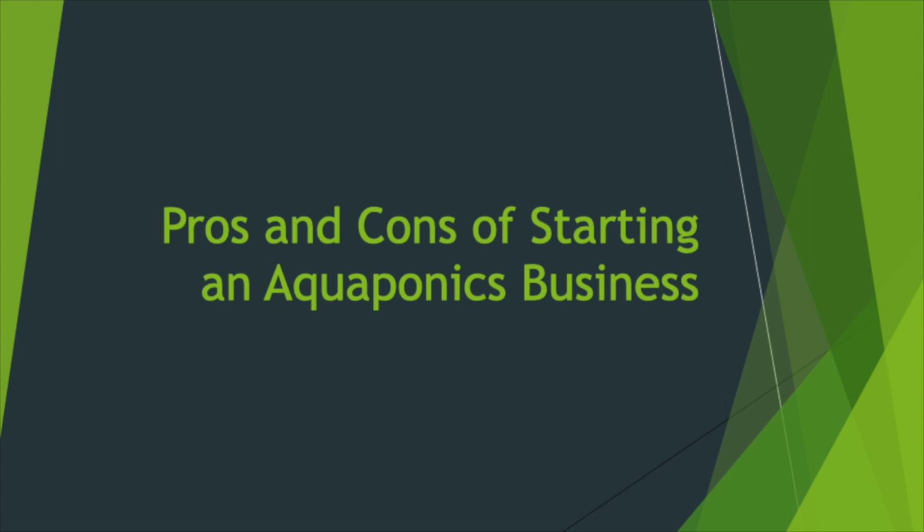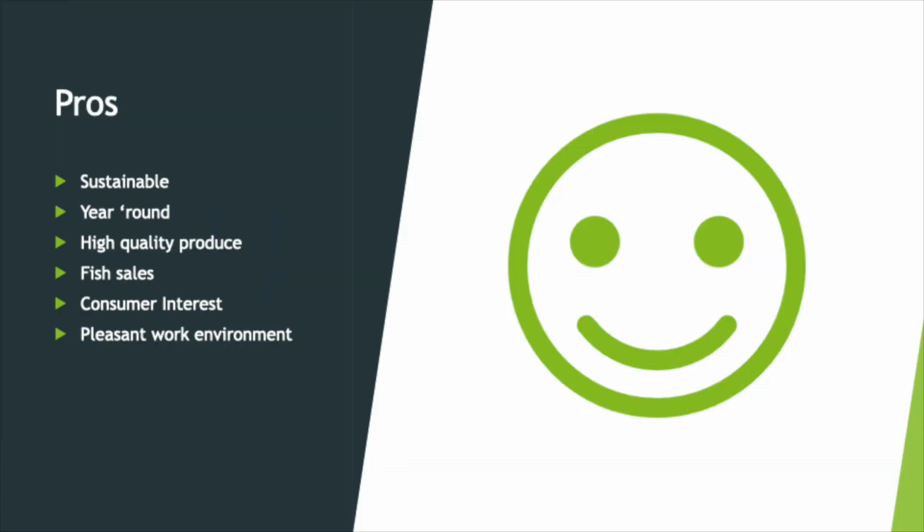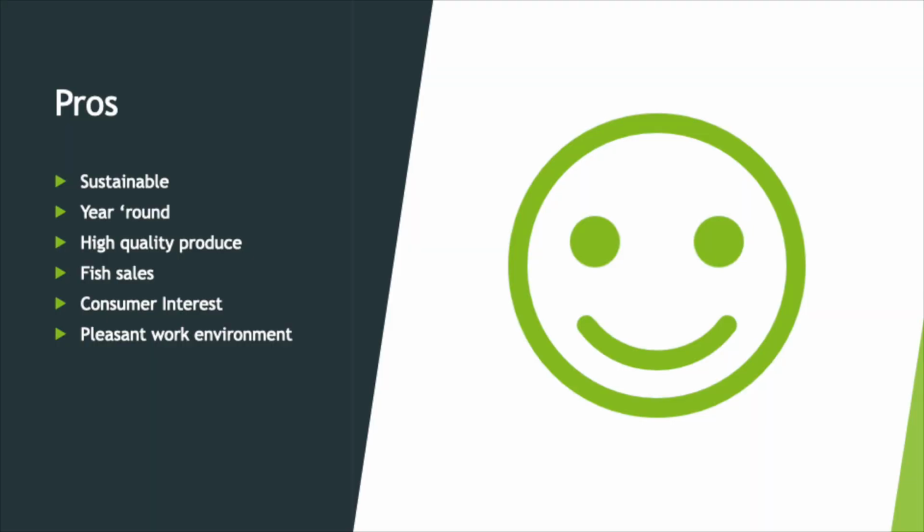Just a little bit on the pros and cons of starting an aquaponic business. I'll be positive and start with the pros first. It's sustainable, so you're able to do this year-round, like I'd mentioned before. And the high-quality produce. And you also get a benefit of the fish sales. The produce is the main focus for us, but we do sell the fish as well. And the consumer interest, like I mentioned before, has just gone up. I think COVID has made people think about it, and so the interest has really gone up.